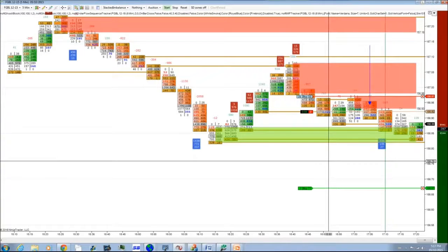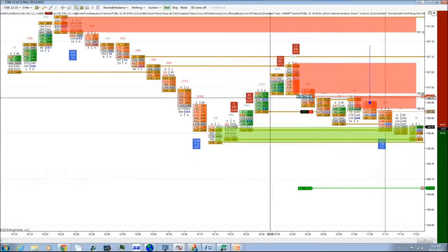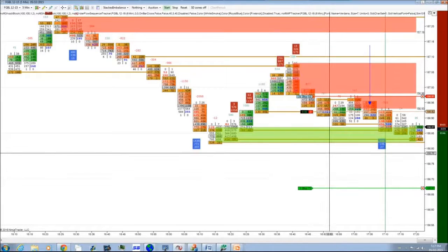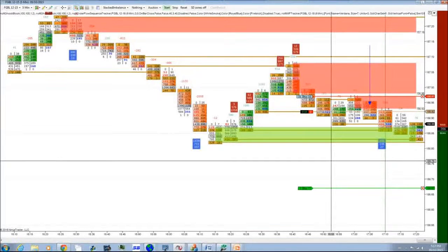If I have a zone, and then I have a reversal signal, and imbalances in my favor, that's kind of the start of it. And if I see anything else, whether it's unfinished auctions or whatever, then that just adds to my case. So if I have 3 out of 5, 4 out of 5, 5 out of 5, well, I'm taking the trade.